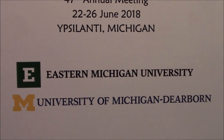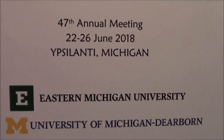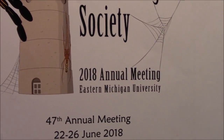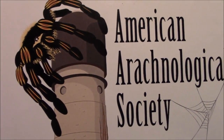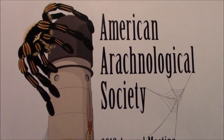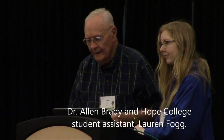And I shot that picture of the water tower in Ypsilanti because look what they put on the front of our manual. Yep, a tarantula climbing on the water tower. Gotta love it.